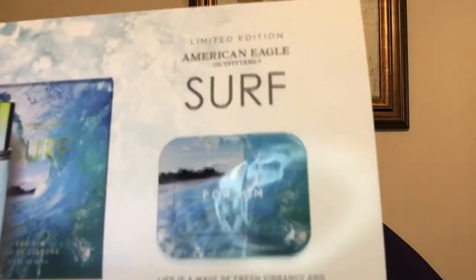Okay, first thing I pulled out is a little perfume sample from American Eagle. It has his and hers, so that's interesting. Now we have a letter. And it also has a peacock type feather. If I can get it open. Oh, there we go. All right, let's see.